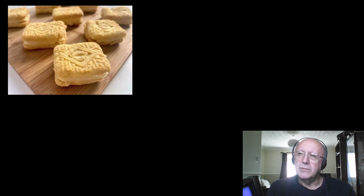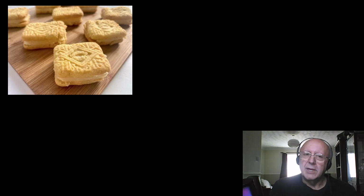I don't know if you dunk in tea or coffee, but a custard cream dunked into your coffee, not for too long, just like 2 seconds in hot coffee. Oh man, food of the gods.